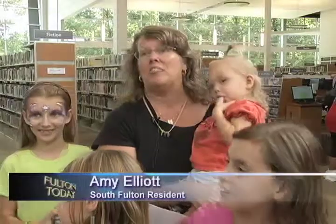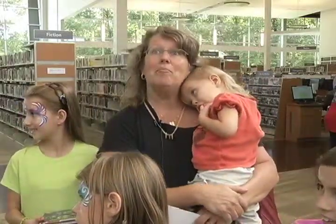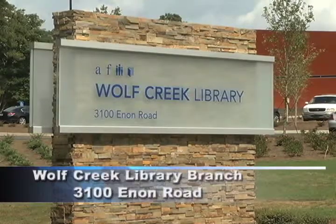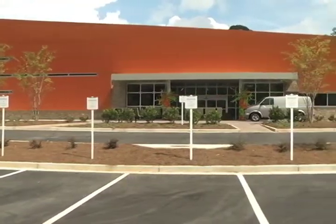It's beautiful, it's big, it's clean, it's open, the grounds are beautiful. I love that they have an enclosed room for the reading time. The Wolf Creek branch is located at 3100 Enon Road off of Camp Creek Parkway in South Fulton, next door to the Wolf Creek Amphitheater.